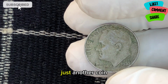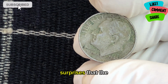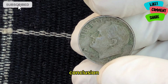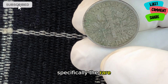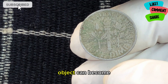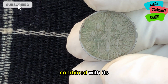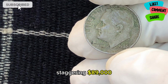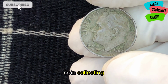What was once just another coin produced by the U.S. Mint has become a symbol of the incredible surprises that the world of numismatics has to offer. In conclusion, the 1983 USA one-dime coin, specifically the rare copper version, is a perfect example of how an ordinary object can become extraordinary. Its fascinating history, combined with its rarity and the fact that it can now fetch a staggering $89,000, makes it a standout piece in the world of coin collecting.